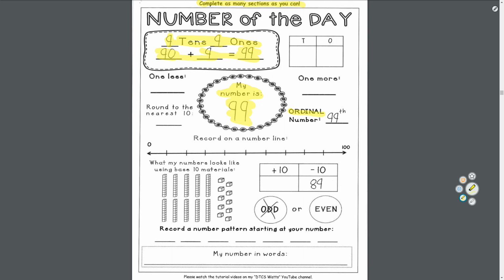And ordinal numbers like the clowns, like a race with 100 people, you came in 99th. Well, you still beat one person. That's okay. And take away 10. 99 take away 10 equals 89. And it's an odd number because it ends with 9. And we'll do all the rest right now. Let's start up here. I like to work my way from the top to the bottom.